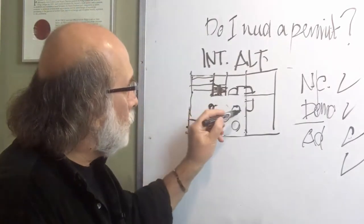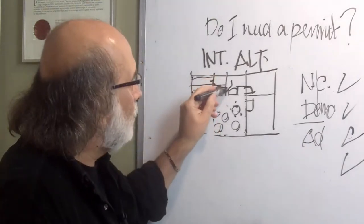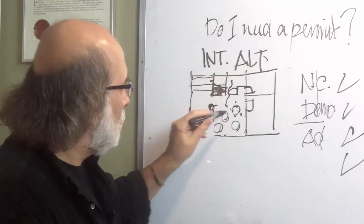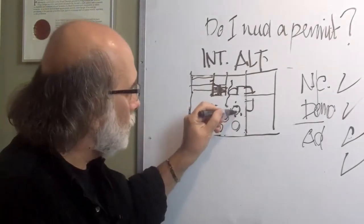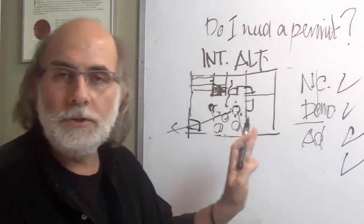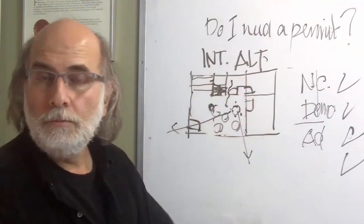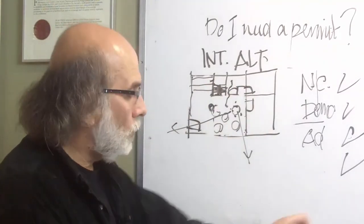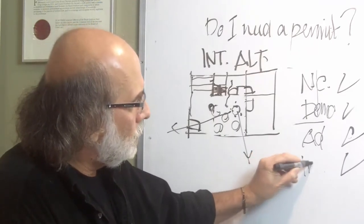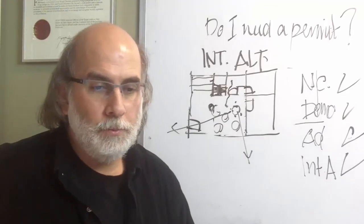But also, these people need to be evacuated should there be a fire caused by probably a fire coming from the kitchen, if this was the kitchen. So these people would need not only to use this exit, but also to use another exit in order to create a balance. And there are calculations in the building code that tell you how much. And there'd also be washroom requirements and so on and so forth. So in the interior alteration, you'd also need a building permit.